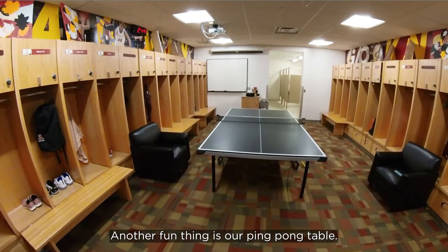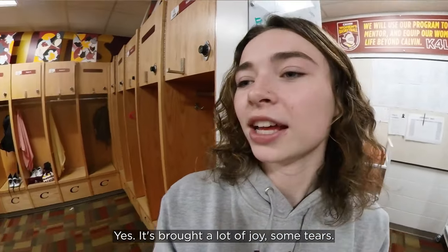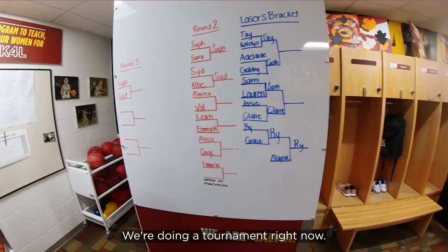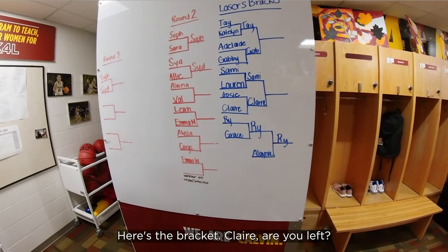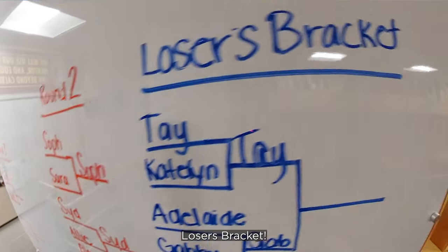Another fun thing is our ping pong table. That's a new addition this year. It's brought a lot of joy, some tears. We're doing a tournament right now, and here's the bracket. Claire, where are you? I'm currently making my way up the loser's bracket.